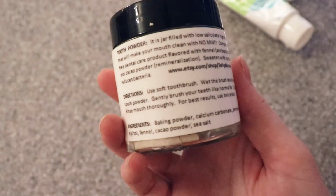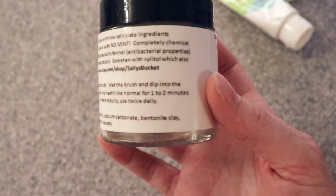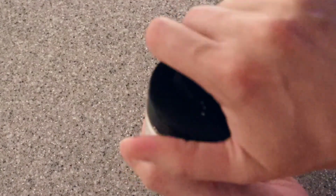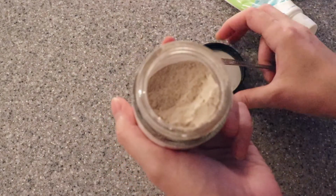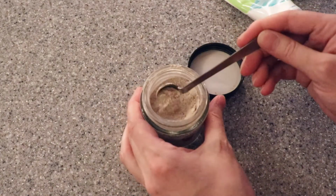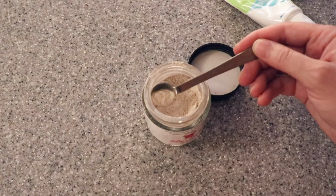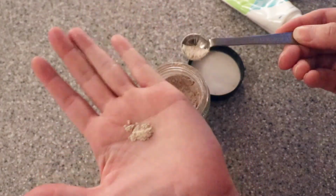Basically, I'll show you a close-up, but it's a bentonite clay powder, and it also has calcium carbonate, baking powder, xylitol, fennel, cocoa powder, and sea salt. So the fennel powder leaves the mouth pretty fresh feeling, which is kind of nice. It came with a spatula. I lost the spatula within like 5 minutes, so I've got a little spoon.